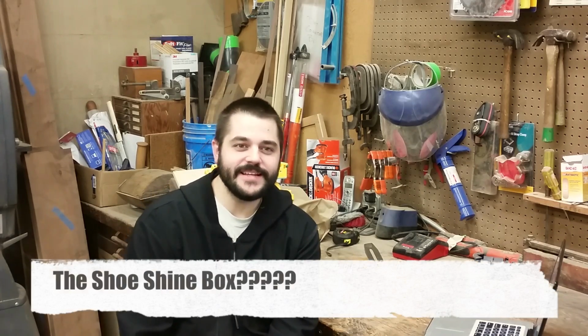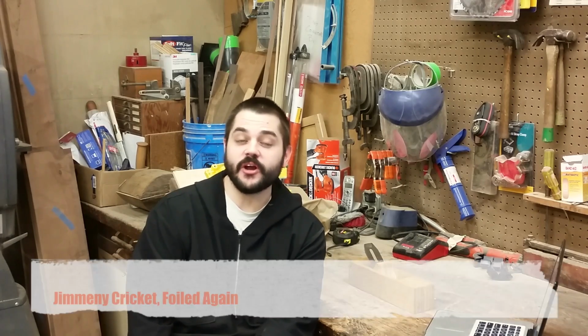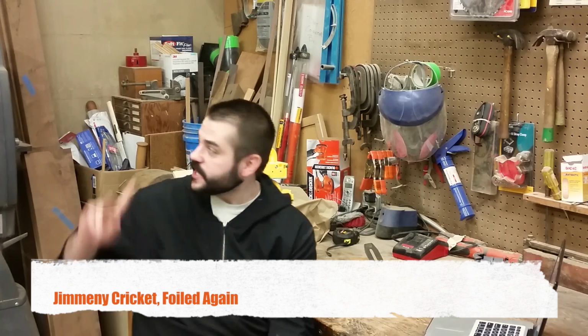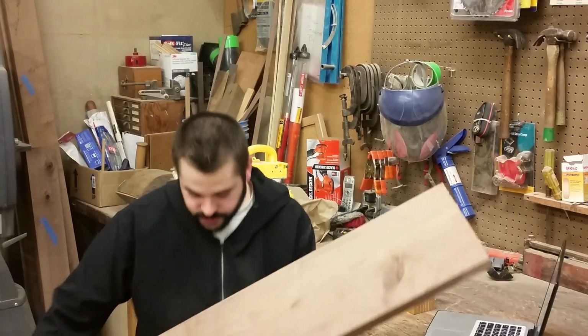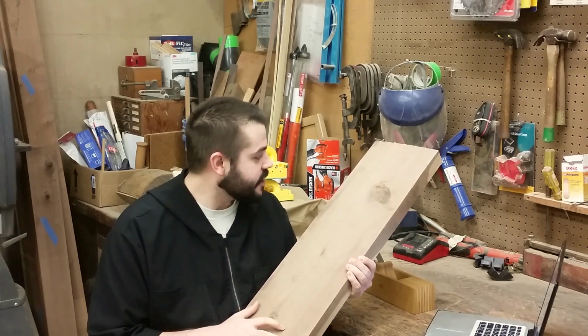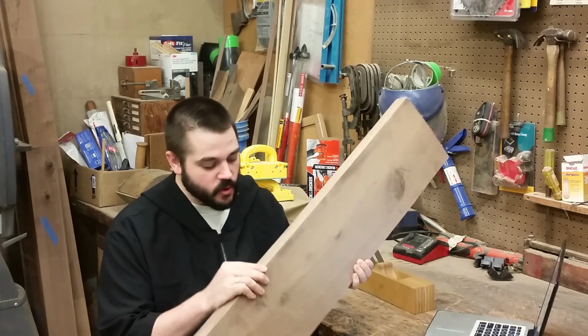Another project that I started on a while ago and I've been meaning to get to is to make an exterior door out of some black walnut. I actually have some of it here behind me. This is some absolutely gorgeous, wonderful, just absolutely beautiful wood that I was able to pick up in southern Iowa that I'm going to be making this door out of.